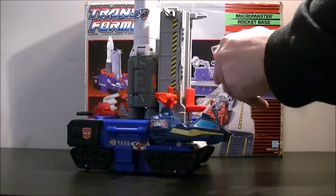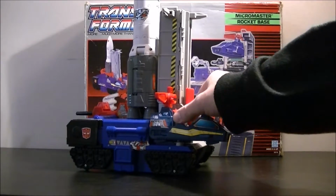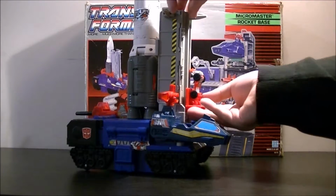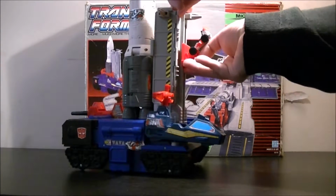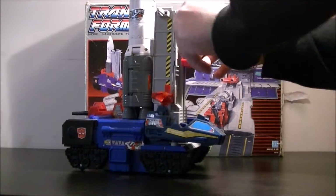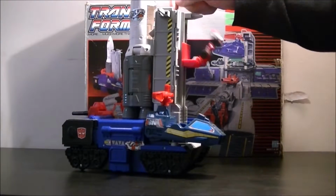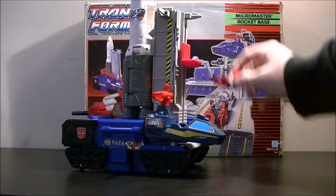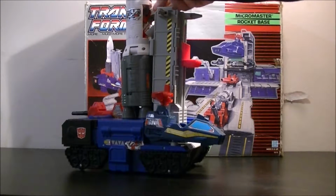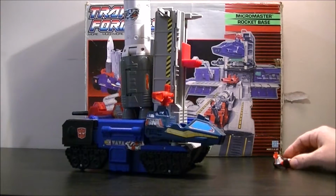He will sit in various parts of the crawler, but he will also quite happily stand here, and this bit falls obviously, but that does go up and down as well, which is quite a nice touch. And the way the rocket mounts with the door that opens like so, you can do that and he'll nose plummet all the way off, but he will quite happily go within there for blast off. It's a pretty decent crawler.